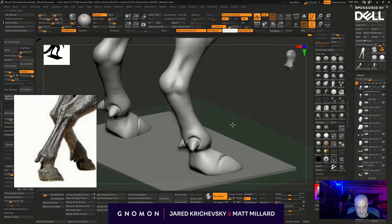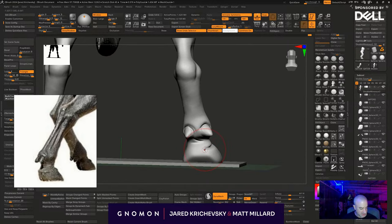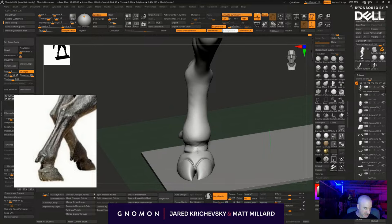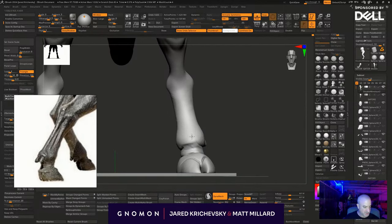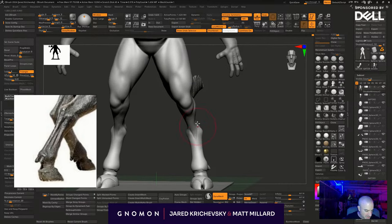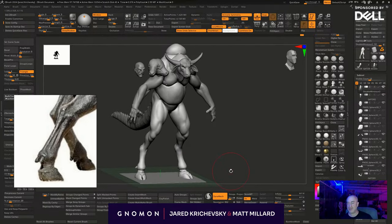Very fun. Very fun to do. Still need this shelf right here. Getting that part is challenging for me. Like my brain doesn't quite grasp it yet. What I'm gonna do. You can do it. I can do it. You can do it. I'm gonna get a really good set of Minotaur legs going anyway.